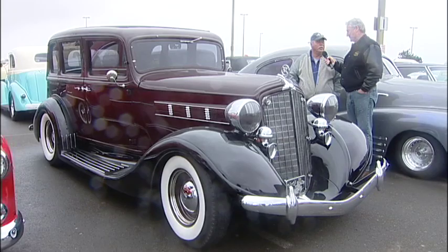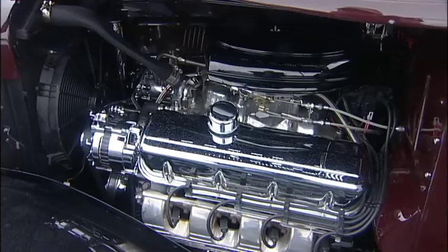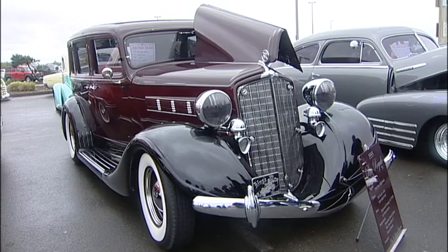But what's the running gear on it? It's got a 396 mild build Chevy. It's got a Morrison banana clip front end, four-bar suspension, 350 transmission, and 3.70s in the rear end.